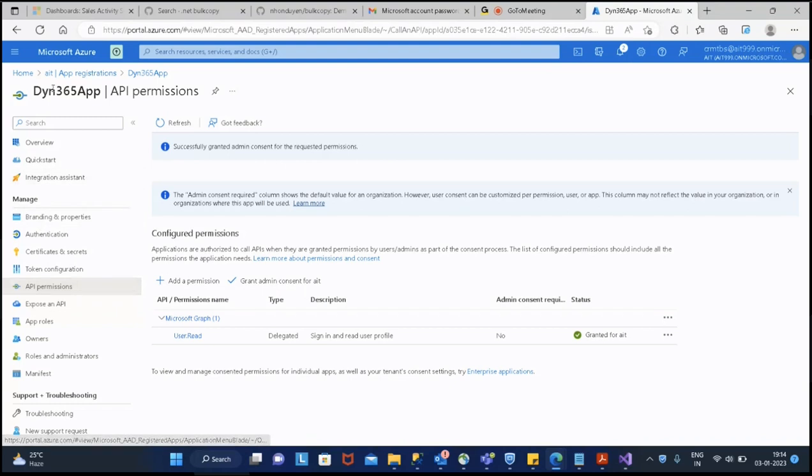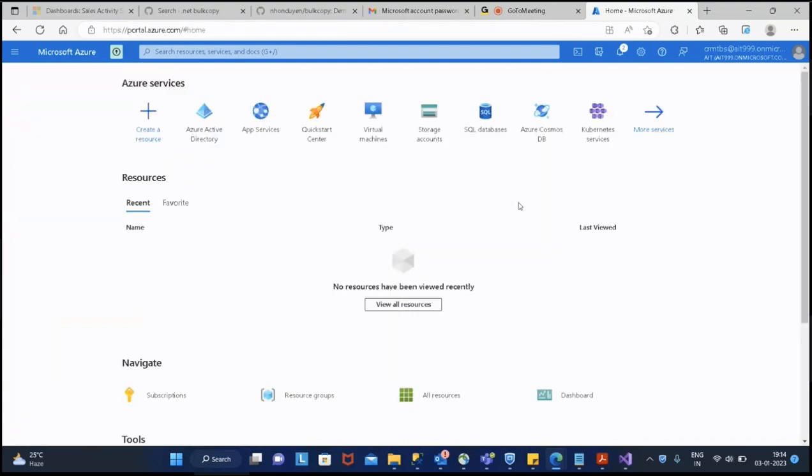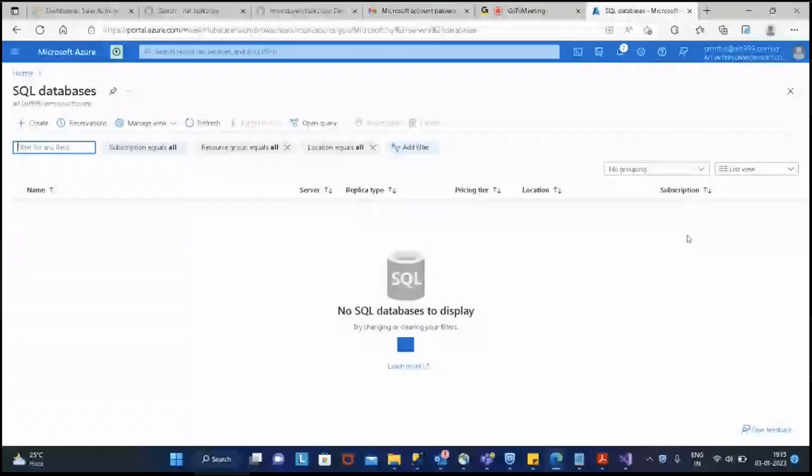So this is about Azure. That's it. Only these things we used to work with. We don't work with the virtual machines or SQL databases either. Some companies will create SQL databases here, new SQL databases, and they will work on that database.